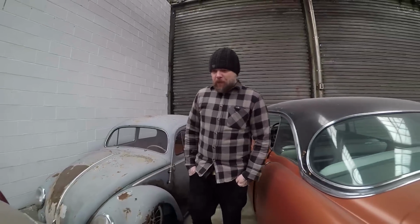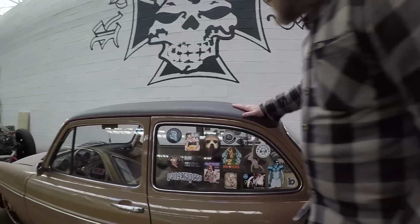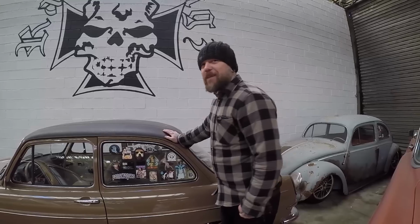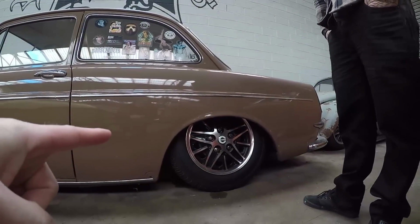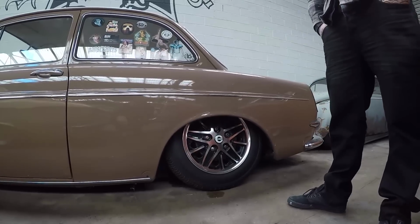That's it. Cool. This one is my notch, 68. Also static. Nobody believes me when I say it's static, but it is. So we drive it like that. We need some balls to drive. Have a look, guys. It's cool. That's low as beep.